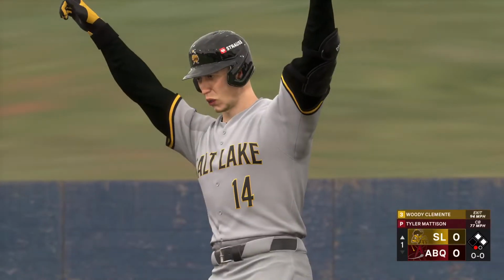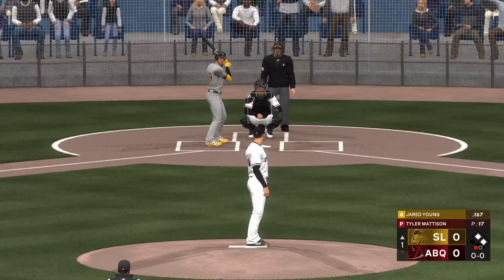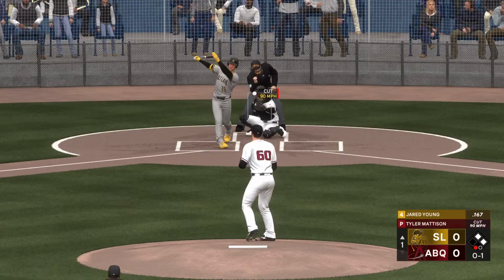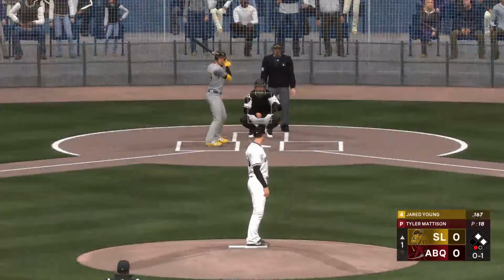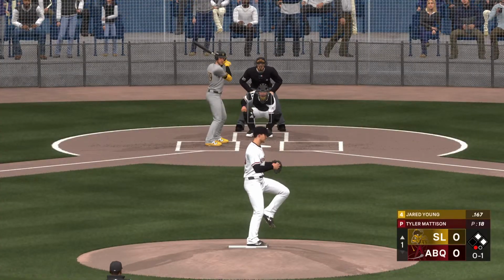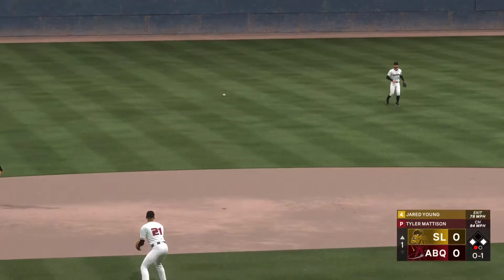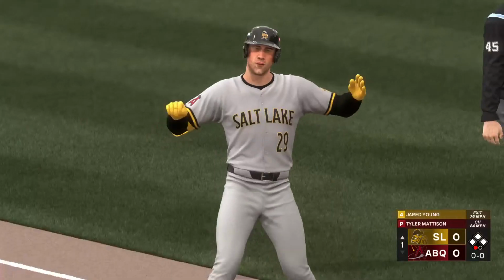Batting fourth, the right fielder, Jared Young. 1 out and runners at first and second. Next up for the Bees, Jared Young. 0-1. Line drive, that's a base hit. And they stop the runner at third, so bases loaded with 1 away.